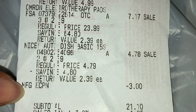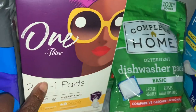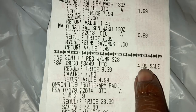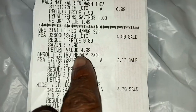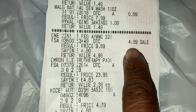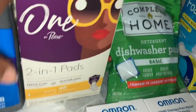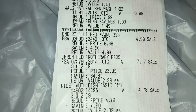And then I had a $3 off manufacturer coupon come off for the Poise. Remember, these are on clearance for $4.99. I had a $3 off coupon. It shows it at the bottom down here. It doesn't show it under each item like Dollar General and Family Dollar. So the $3 off came off. I basically paid $1.99 for these. Okay? $1.99 for these. And I got a dollar back, as you saw on Ibotta.